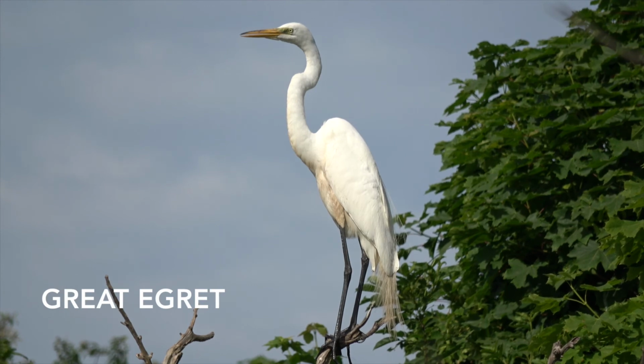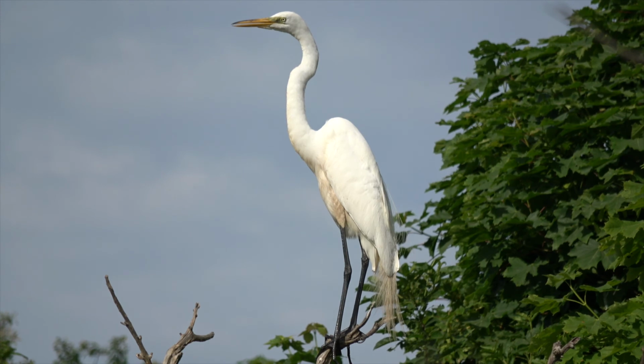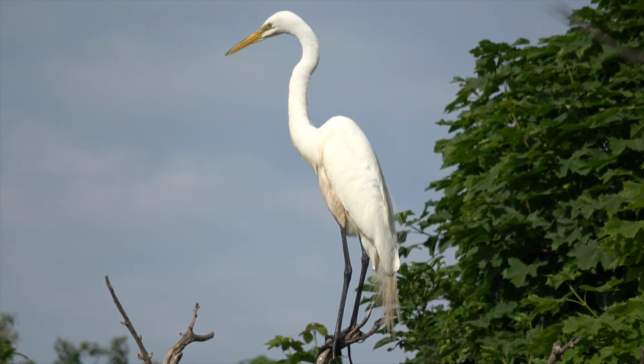Great egrets were hunted nearly to extinction for their plumes in the late 19th century, sparking conservation movements and some of the first laws to protect birds.